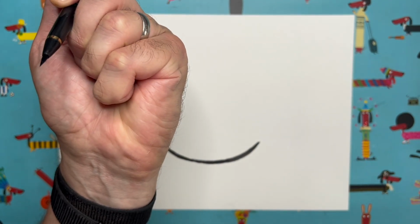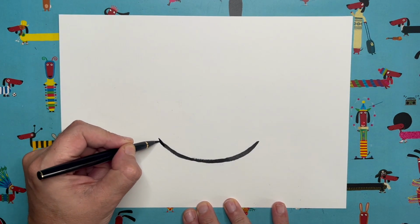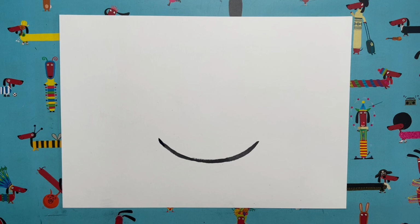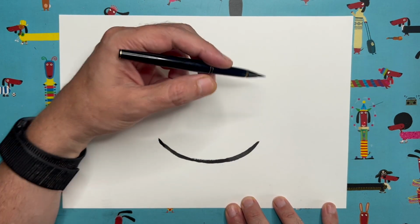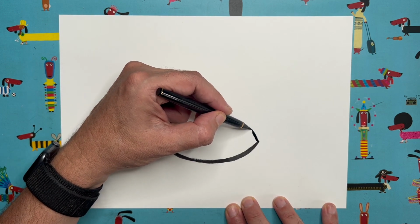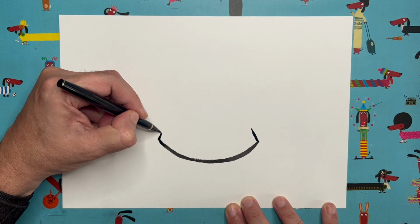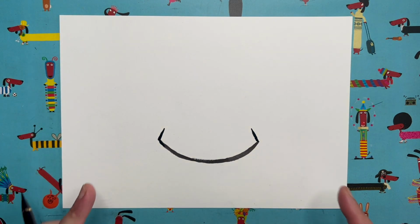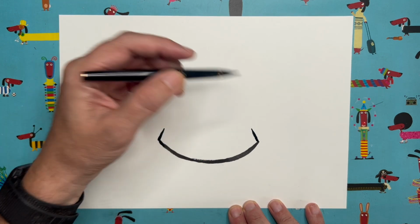As if by magic, my hand is clean. Right, where was I? Yes. So we're drawing a big smile like that at the bottom of our page. Now what I want you to do next, coming up from each end of that big smile, is draw a straight line, just a couple of centimeters long. Do the same on this side here.